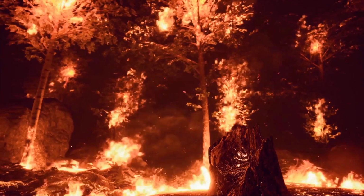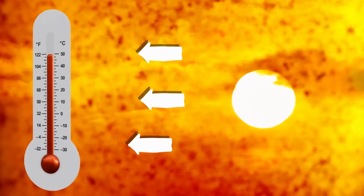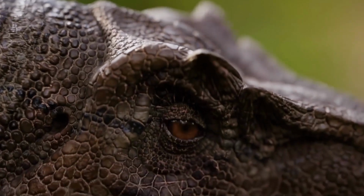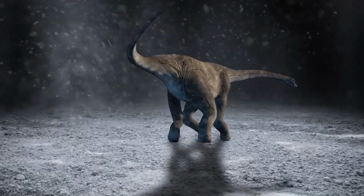This event came down in history as the year without a summer. This was due to the vast amount of sulfur dioxide Tambora ejected into the stratosphere. It created a veil of aerosols that reflected sunlight and significantly lowered global temperatures. A similar thing happened to our planet 66 million years ago, during the dinosaur extinction. The sky turned black for months. I mean, I wasn't there, but that's what they say.